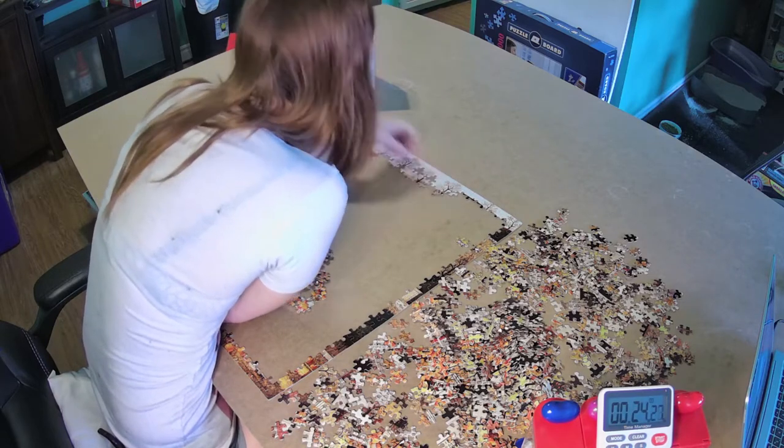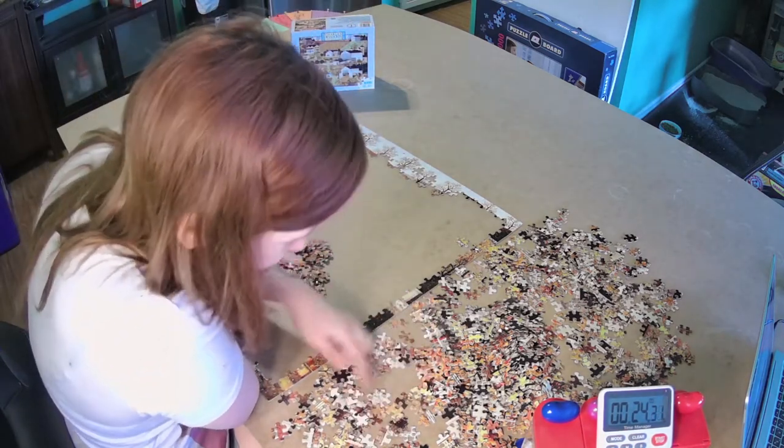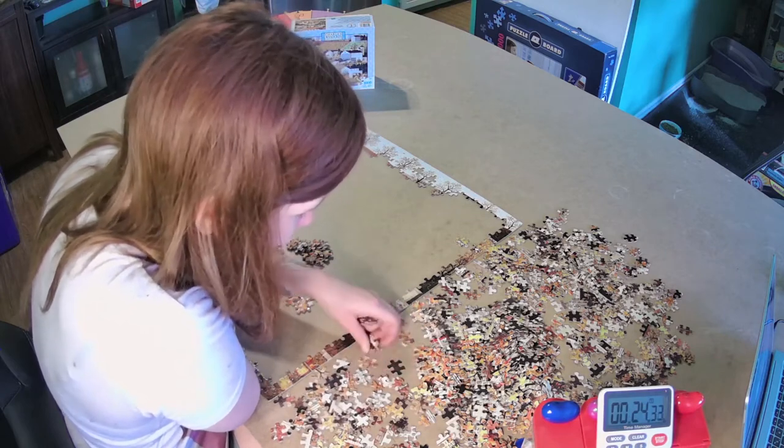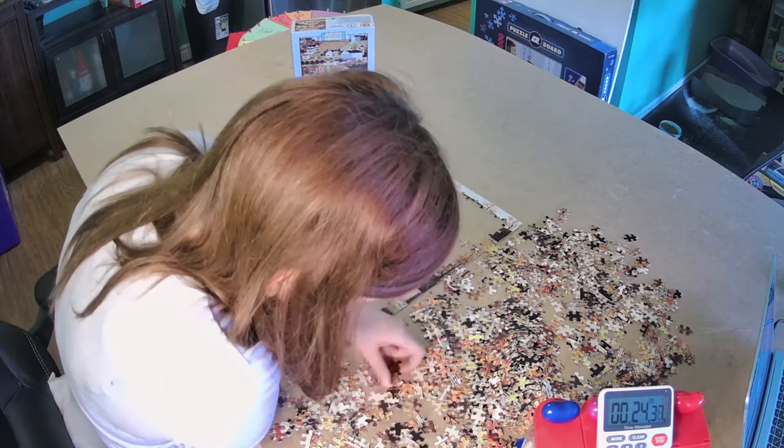I didn't even finish pulling all the section from the sky and I had to start putting it together. And it just fell in place. I know it's only a couple rows, but I think that bodes really well for how this puzzle's gonna go.